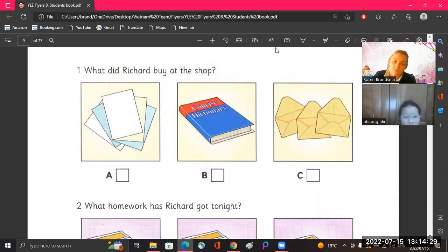What did Richard buy at the shop? Did you get those things from the shop for me? Yes and no. I bought the envelopes you wanted, but they didn't have any paper. And did you remember the dictionary? Oh, sorry, I forgot it.